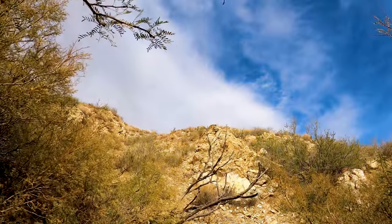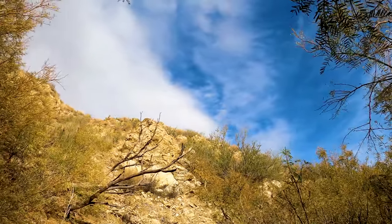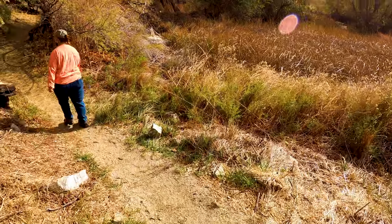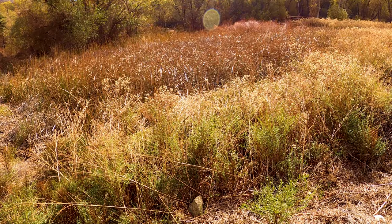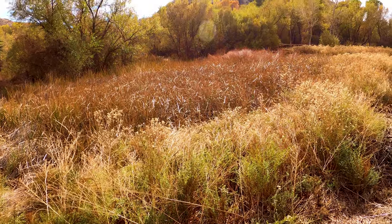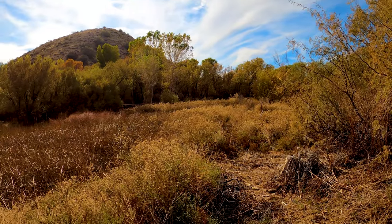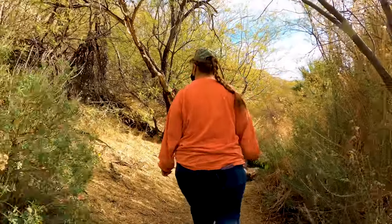Look at that up there. Rocks fell down here. Now we're going down. Going down, down, down, down. Then we gotta go back up, up, up. Oh, look at this. How do we get over there? Does it take us over, you think? That's pretty. Follow the path up and around this little pond.